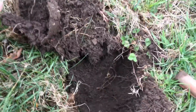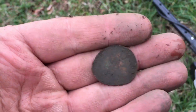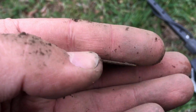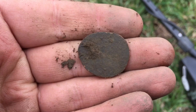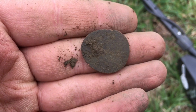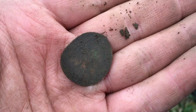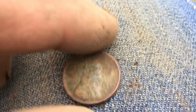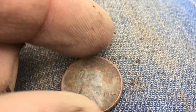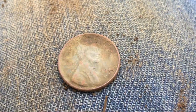Well, this will be a first too. This gave a real loud signal. I think I got a railroad penny here. Well, let's see if I can clean anything off of that. I think that's what that is though. It's one of the prettiest wheat pennies I've dug in a while. 1944. Man, there's got to be a silver around somewhere.